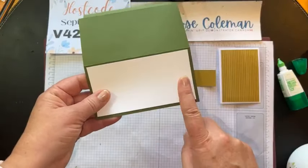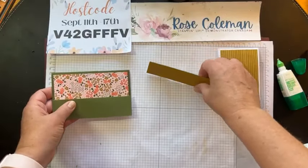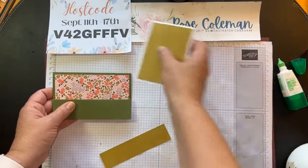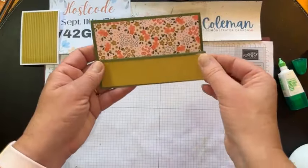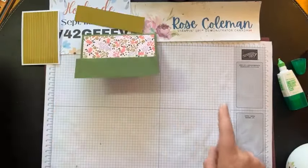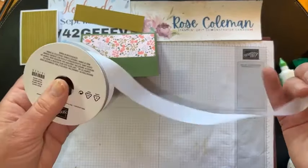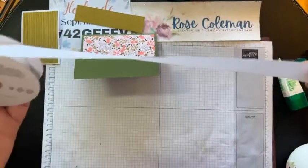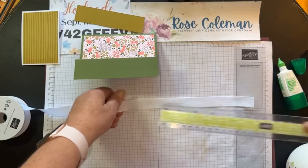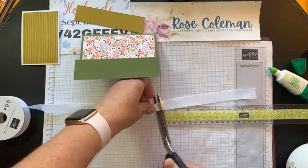So this white piece is going to go on the inside, but first I'm just going to focus on the outside right now. Before I put the front part on, I'm going to attach this piece. But before I attach the wild wheat, I'm going to bring in a ribbon. This ribbon is called herringbone, and it's white and super soft. It makes really lovely bows. I'm going to grab my ruler, and we're going to snip 7 inches.